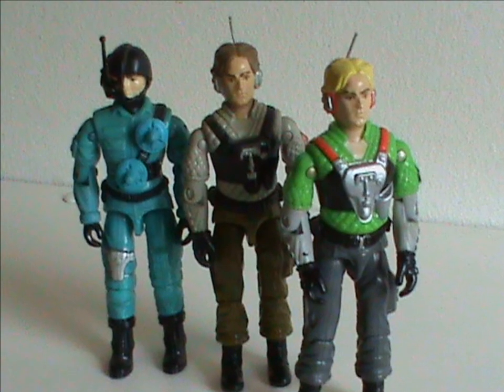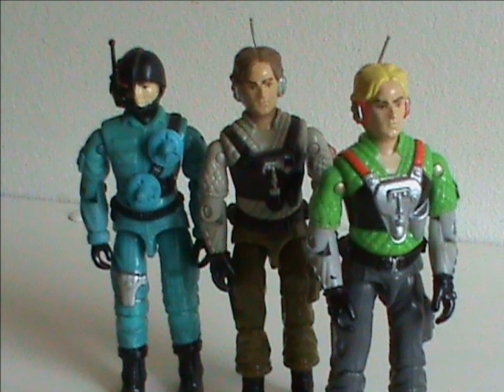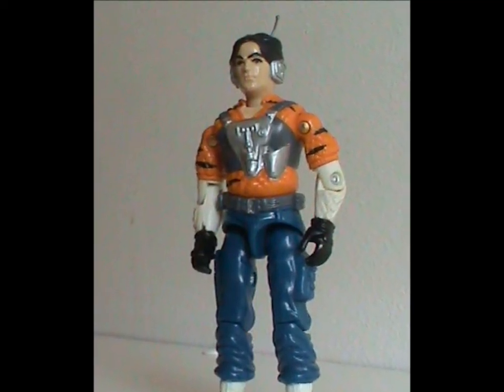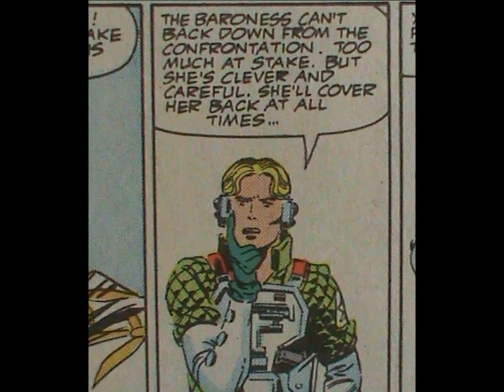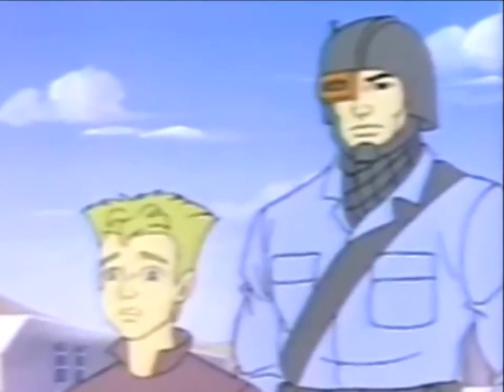So, that was Psyche-Out. It should come as no surprise to you that my favorite version is the Night Force one, though I will always have a special place in my heart for the Tiger Force variant. He was used quite well in the comic, despite having a limited role. And finally, of course, his cartoon appearance makes my head hurt.